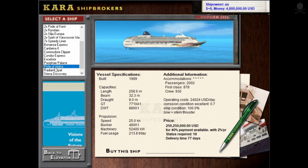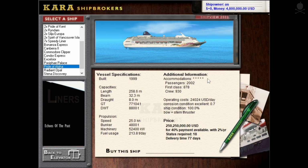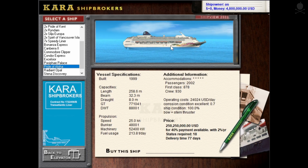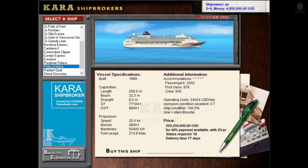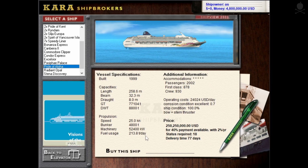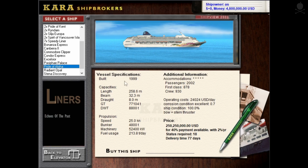Pride of Aloha. Wow, now that's a 5-star accommodation. The really tacky flourish there. This is the type of ship that, if it were a person, it would wear Crocs. Unironically. But otherwise, big, fast.